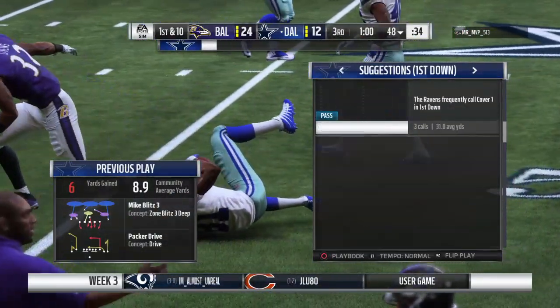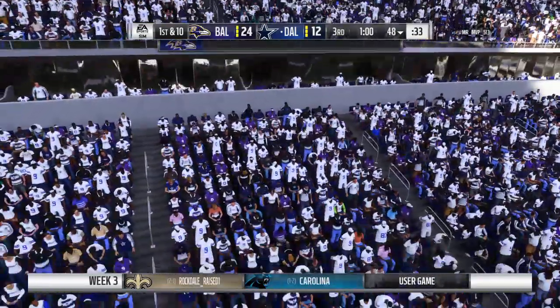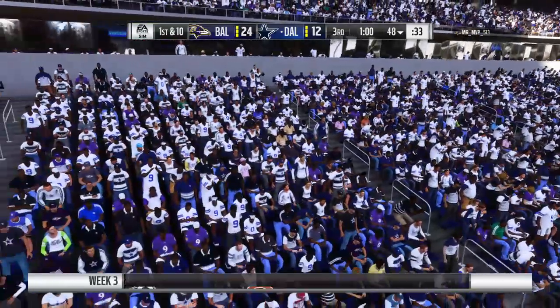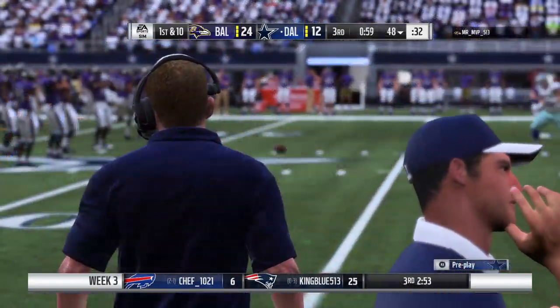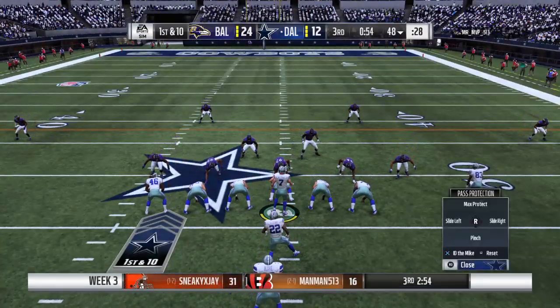This has to go down as one of the simpler routes in the playbook, but oh so effective. Nice completion there. Keeps the sticks moving. This quarterback now 6 for 6 since coming back out of the locker room. It's 1st and 10. Now, Barney!